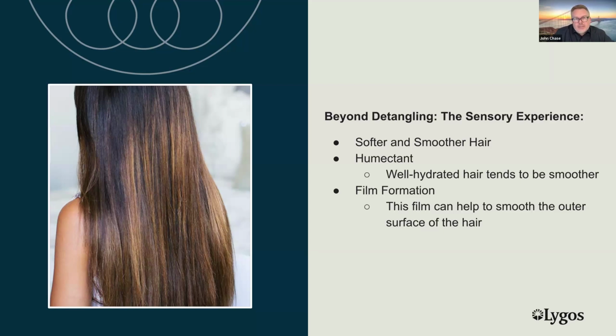Soltellus also has humectant properties as well, and well-hydrated hair often does feel smoother, so that also added to the sensorial aspects of the hair. And then the film formed also coats the hair, smoothing the hair, which will also have an impact on shine, which we looked at next.